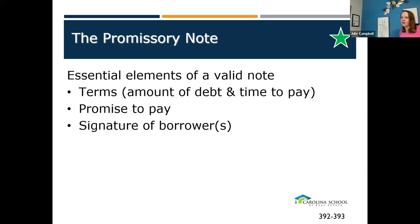It spells out all the terms. What's your interest rate? How much are you going to pay per month? How many months? Again, the only instrument that's recorded is the deed of trust because that's the security.